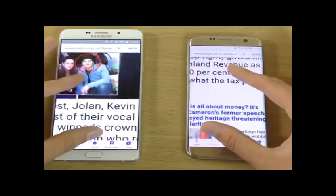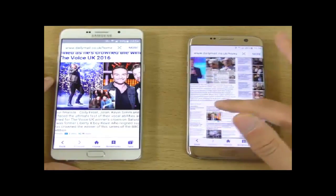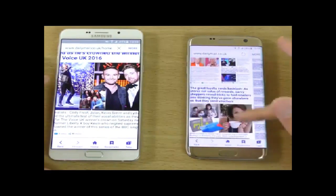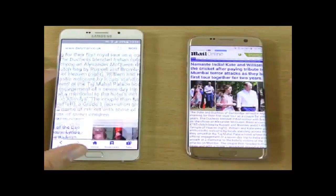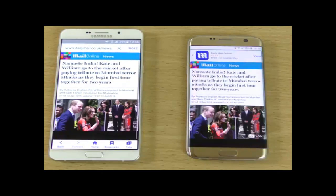But then again, the Edge has its own advantages in that you have the slope kind of design here, which looks fantastic as the content rolls off the Edge. But the bezels on the A9 are quite small in itself. So that is cool. Just load a link here. Again, faster here.